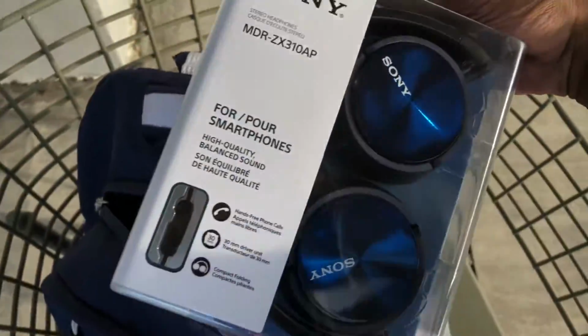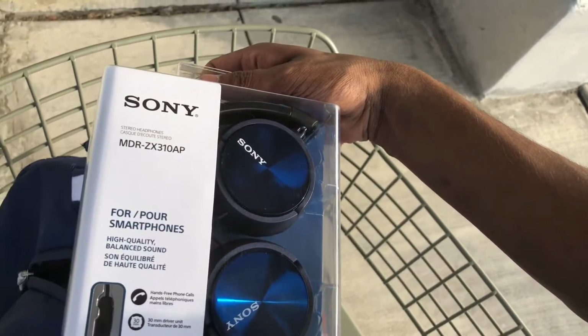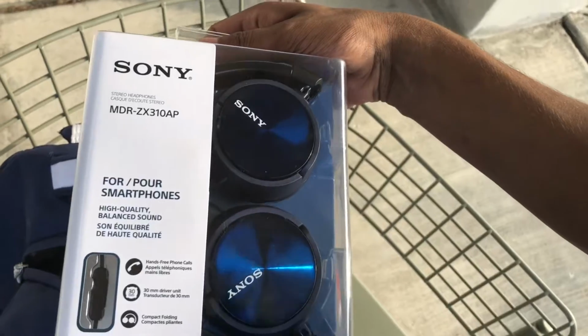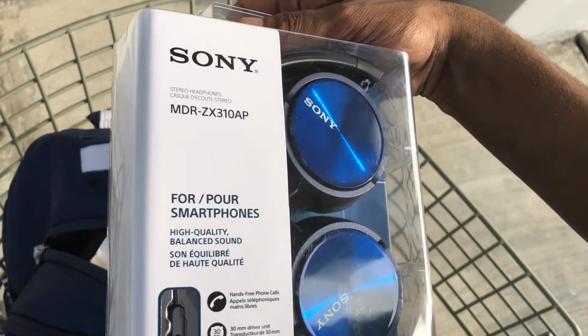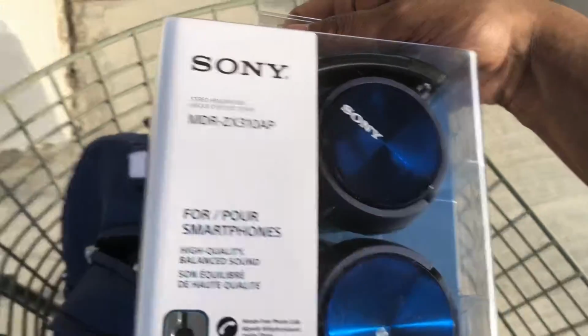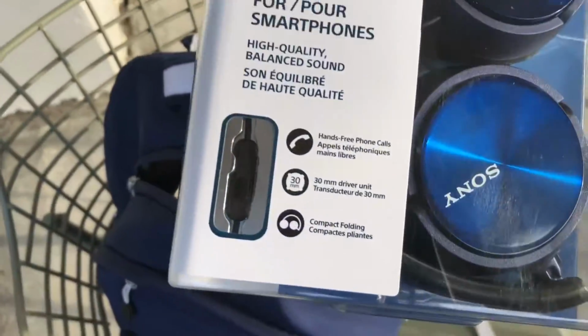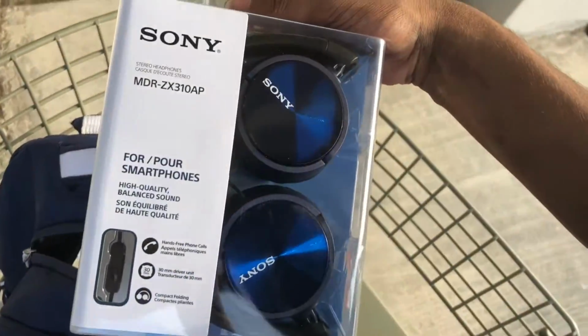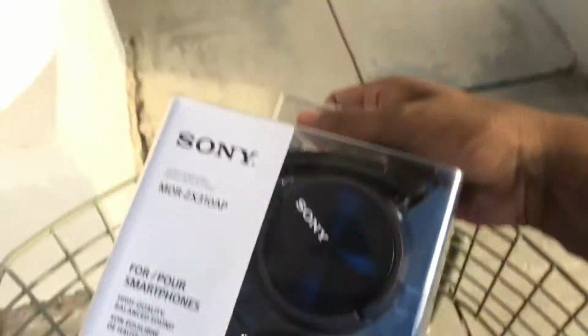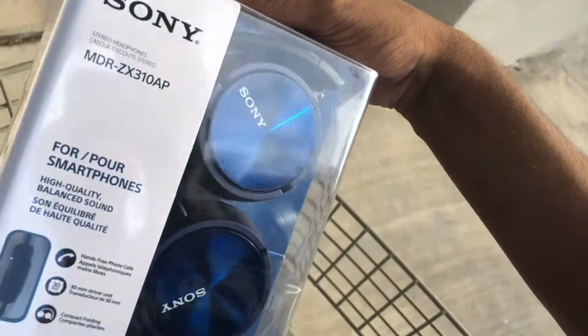And what I picked up basically was this. Yep, guys. I picked up some new wired Sony headphones. These are the Sony MDR ZX 310 AP wired headphones. The blue color, obviously, because blue is my favorite color. I'll just review this when I get home, I guess. So yeah, I'm just gonna bike back home, and I'll show you guys these headphones.